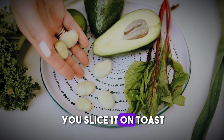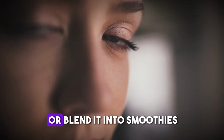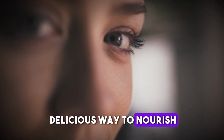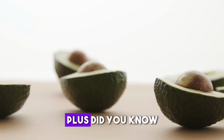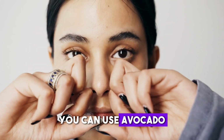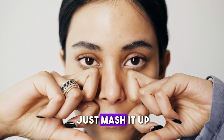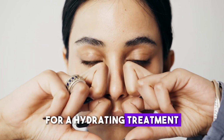Whether you slice it on toast, toss it in salads, or blend it into smoothies, this superfood is a delicious way to nourish your skin. Plus, did you know you can use avocado in DIY face masks for an extra boost? Just mash it up with a little honey for a hydrating treatment.